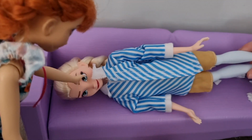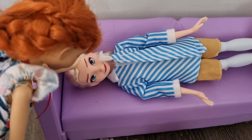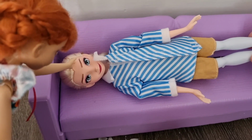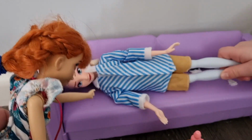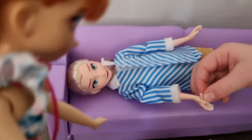Okay, how are you feeling? Let me see if your fever's coming down. Oh, I don't have a thermometer. I can't tell if you're really hot or not, but you feel hot. Let's just see if the medicine works, okay? Okay. I need another tissue. Let me get you another tissue. No, I can. Oh, no, you stay resting. I'm going to take care of you, Elsa. You stay there. I'll bring you a tissue. Here, Elsa, there's your tissue. Blow your nose. But there's two. Yeah, I don't care. You just use two then.